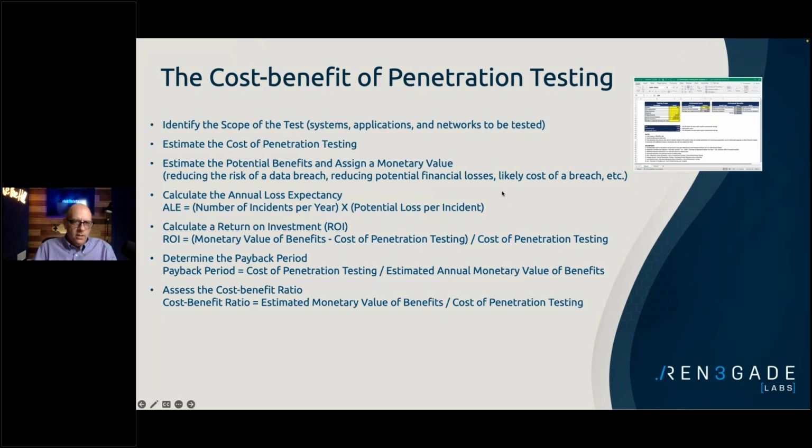So with this, what we did is, you first look at and identify the scope, then you estimate the cost of the actual penetration test, you estimate the potential benefits and assign a monetary value. That's an important aspect of this, and I'll show you how we did it in this spreadsheet. You calculate annual loss expectancy. There's a sub-calculation there of potential loss per incident. You calculate ROI, and there are different ways to calculate ROI. This is the method that we chose. You determine the payback period, and then you assess the cost-benefit ratio. So we're going to dig into this, and I'll show you an example of it.